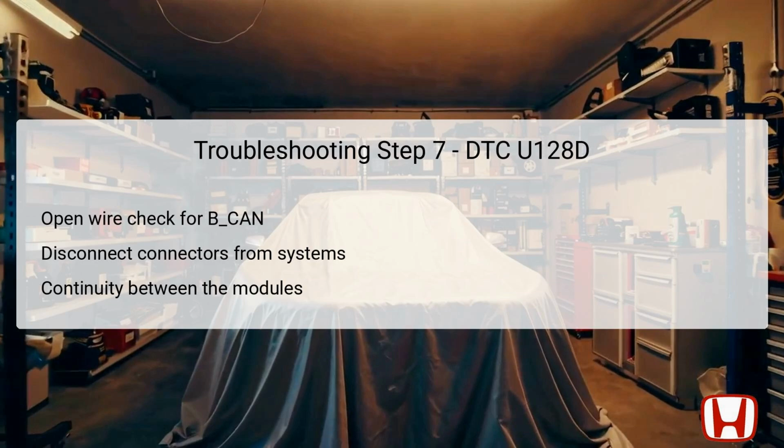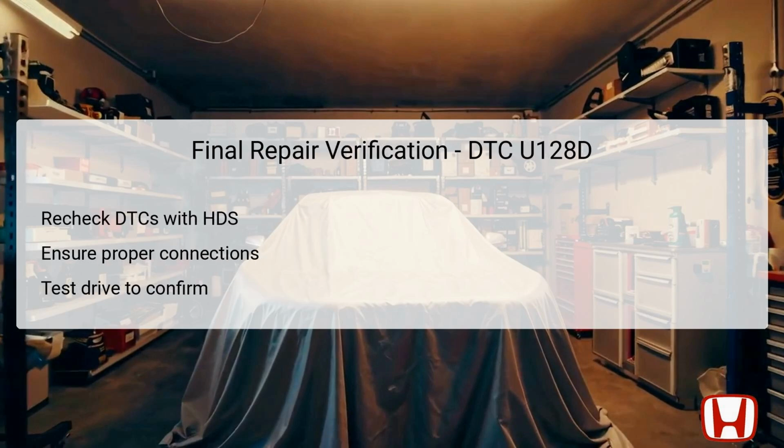If continuity is confirmed, it indicates that the beacon L wire is the source of the problem, suggesting issues like opens, shorts, or corrosion. If continuity is not established, that could point toward problems specifically within the beacon H wire between the two components. This further informs your diagnostics and can direct you to repair or replace the afflicted wiring to restore effective communication. After completing all necessary repairs, final verification is critical in ensuring the effectiveness of those repairs.